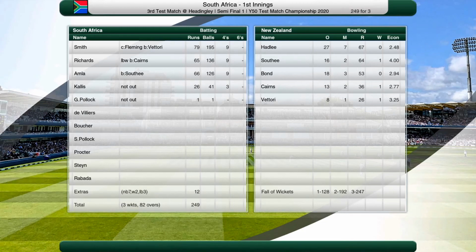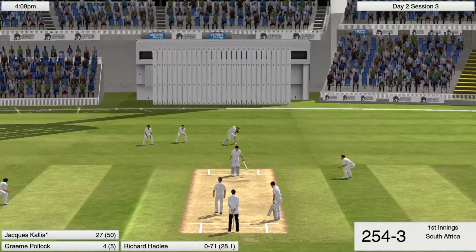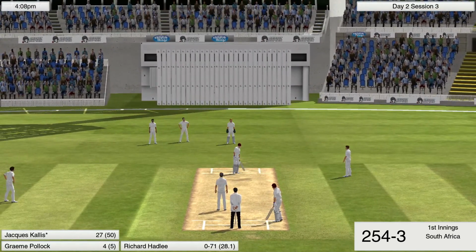New Zealand haven't quite been able to get it together today. No wickets yet for Richard Hadlee, none also for Shane Bond. One each for Tim Southee, Chris Cairns and Daniel Vettori. It's the 250 up for South Africa. Oh, lovely bowling from Hadlee. He still hasn't got his first wicket yet.